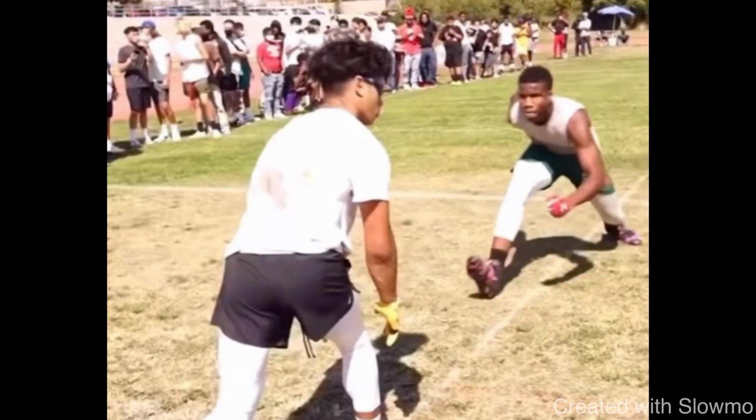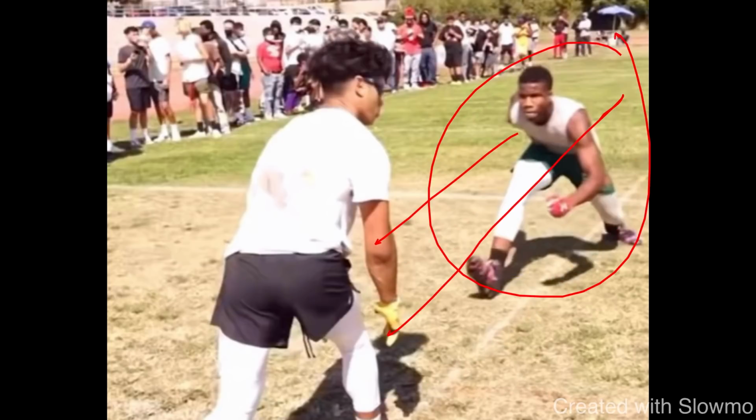Now, how you can get a leg up on this DB is if he likes to play off and then walk down to get hands, and he shows that on film constantly, you can be prepared for that, fellas. Wide receivers, it's so much more. You hear it all the time: wide receivers sometimes don't put in enough effort in the film study. They like to watch their highlights.